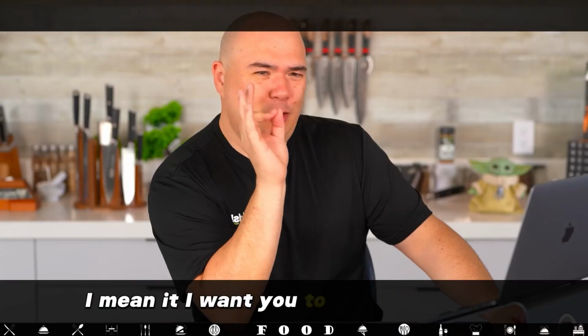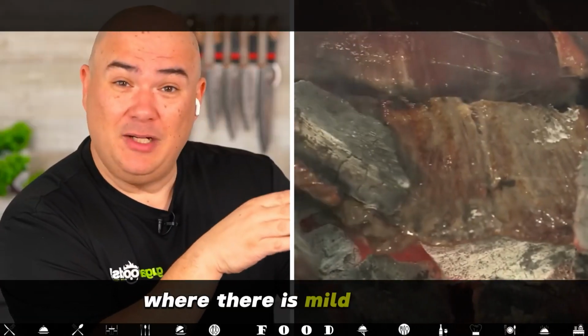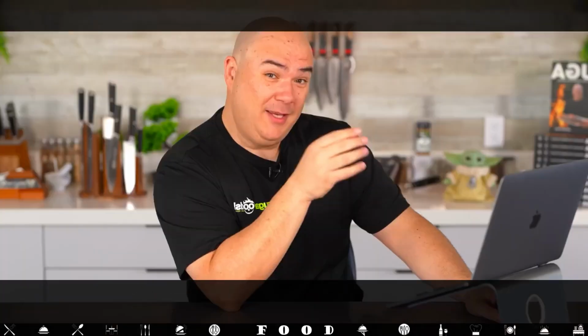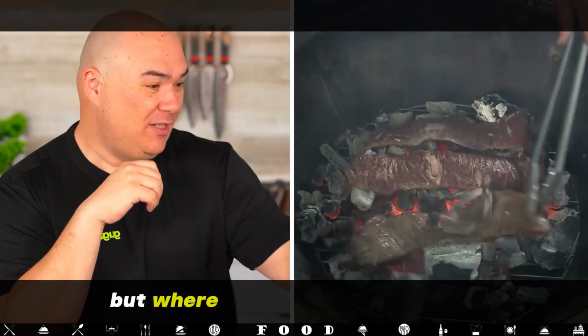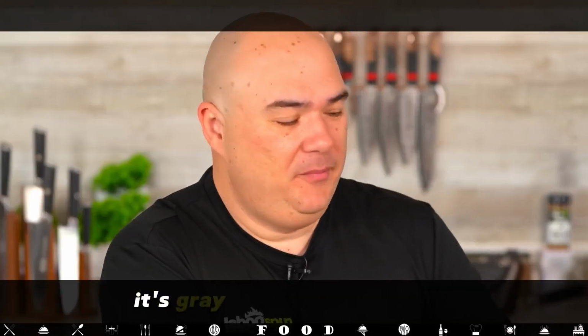Yeah, I mean it. I want you to notice one thing. Where there is Maillard reaction, these nice golden brown parts, is where the charcoal was not touching and there was air flowing through it. But where the charcoal actually is, it's gray.